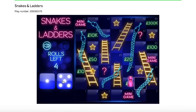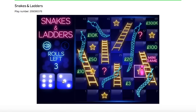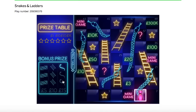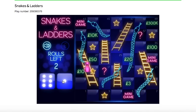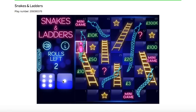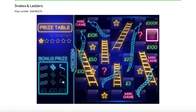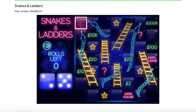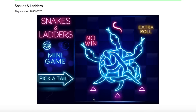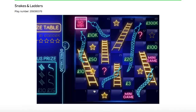Nothing. What's going on here then? Oh, thanks for that. I've got a feeling it's going to be a number four. No, feeling is wrong. This is going to be a proper crap one. I mean, I've only got two rolls left. Right. Oh, that was shocking, wasn't it? Mini game? Maybe? Is it going to give me £3? No. It's going to give me an extra roll, I reckon. No, no win. How shocking was that? That was bad, wasn't it?